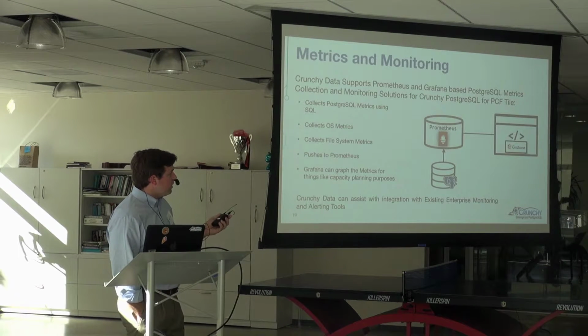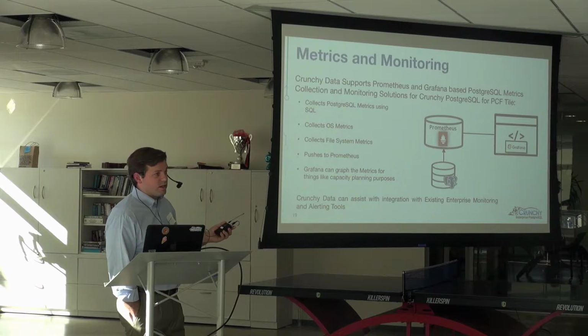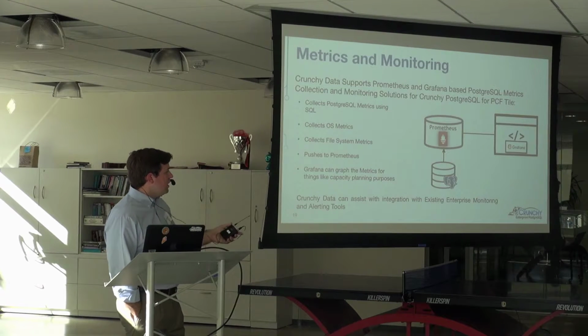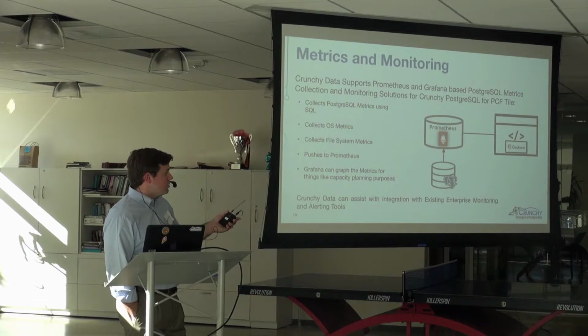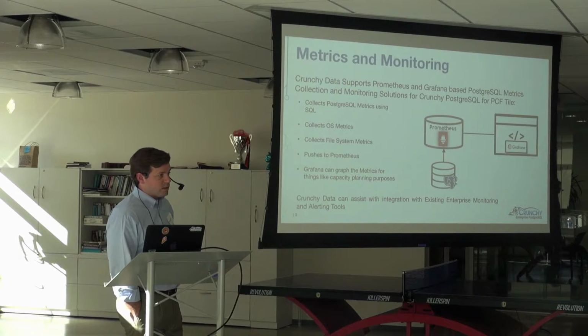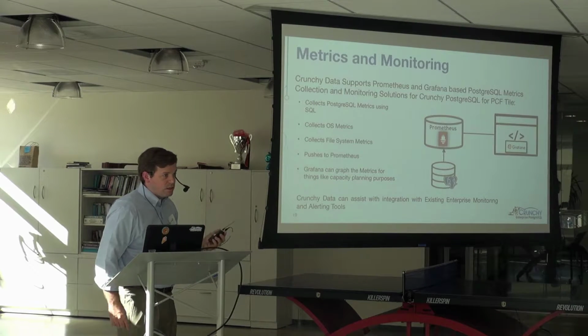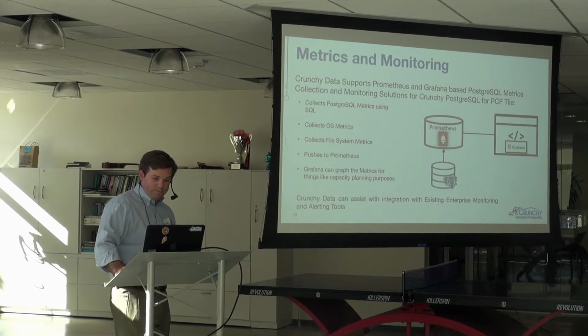So we've developed a set of templates and pre-configurations for Prometheus and Grafana to support the types of metrics collection and monitoring that you would require for enterprise requirements. And then that can provide you with some out-of-the-box alerting, but it also can be integrated with third-party alerting tools, to the extent there's already an enterprise alerting solution out there that you would like to integrate with.